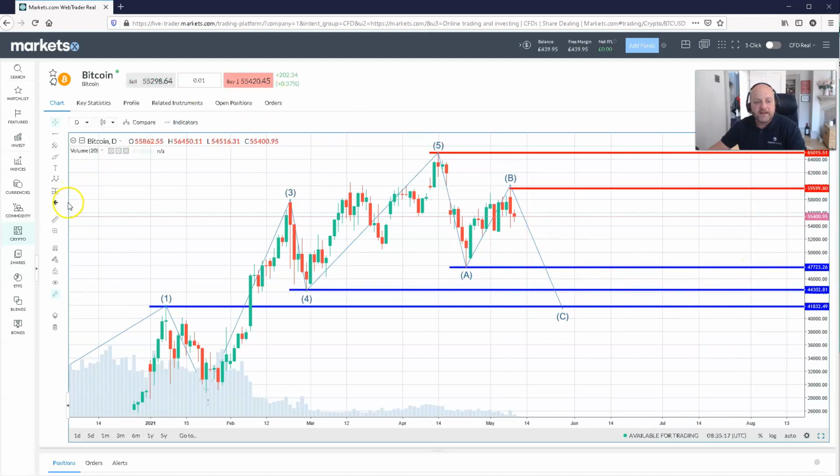Normally what we tend to find is that the move to A and the move to C are very similar in size and amplitude, and really the supportive lines that we can see on the daily chart come in below the psychological 50,000 level. They come in at 47,723, which was the A move. If we do start to move aggressively towards here, I'd fully expect it to target the 44,300 before 41,800, and obviously the 40,000 round number would also be additional psychological support.